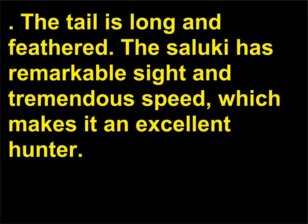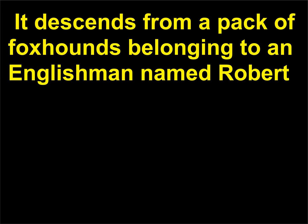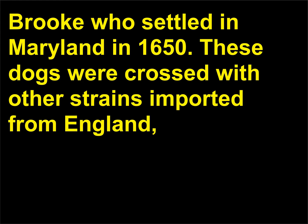The oldest American purebred dog is the American Foxhound. It descends from a pack of foxhounds belonging to an Englishman named Robert Brooke, who settled in Maryland in 1650. These dogs were crossed with other strains imported from England, Ireland, and France to develop the American Foxhound.